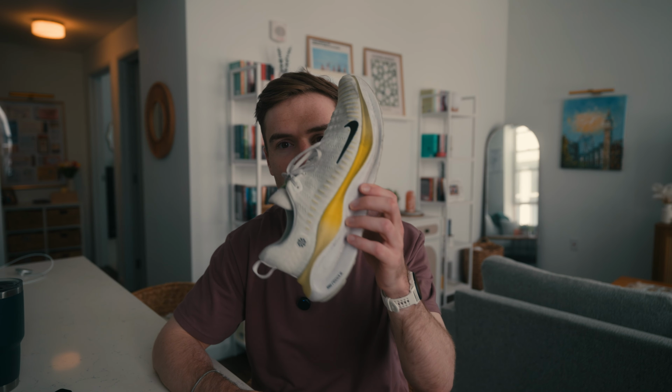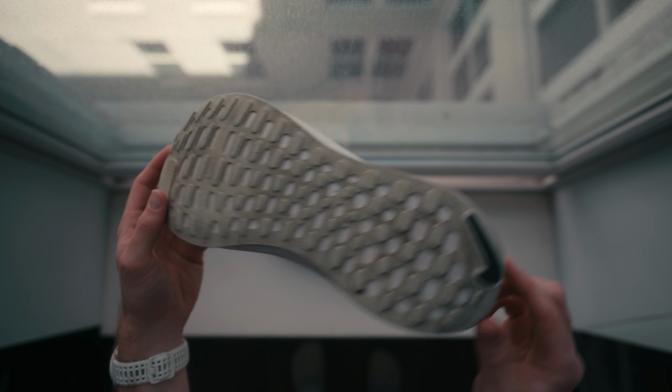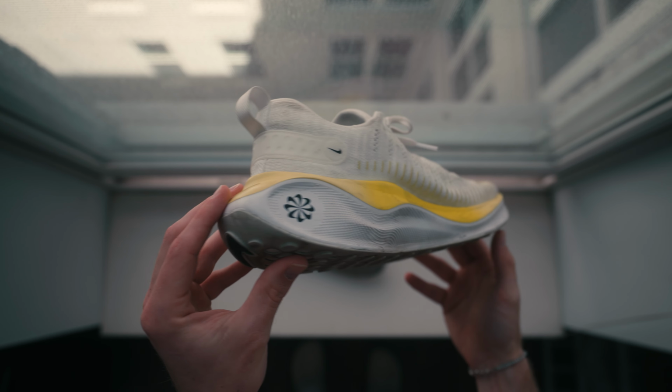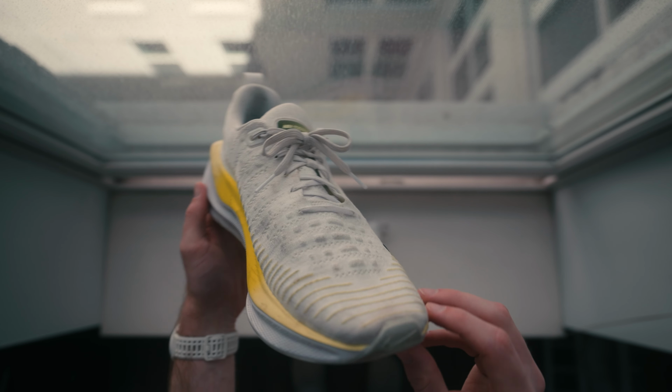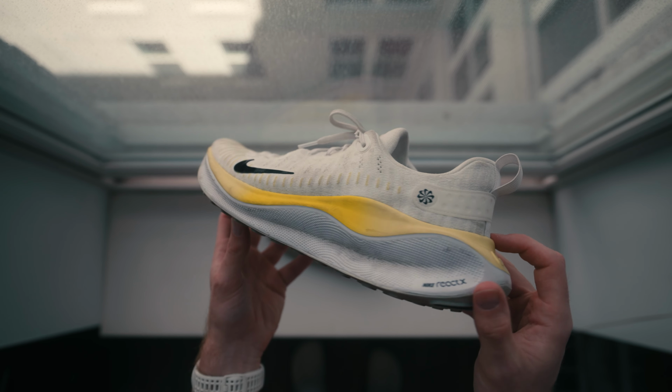So since I am currently training for a marathon, let's talk about the shoes that I'm using currently. Now, my current shoe that I'm using for 90% of my runs is the Nike Infinity Run 4. I really enjoy this shoe. I've had 2 pairs of Hokas, and I didn't really care for those that much. These are great. I'm using these for all my long runs and my speed work currently.